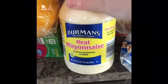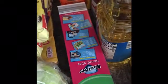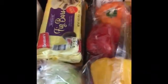Also some mayonnaise, this Hellmann's real mayonnaise. I actually really like the flavor of it. And we've got some fresh bell peppers I'll use in different meals this week. Had to stock up on some new baggies down there. And Fig Newtons, my family loves to snack on those, as well as the fudge stripe cookies. So at Aldi, I spent about $65 of my $350 budget.